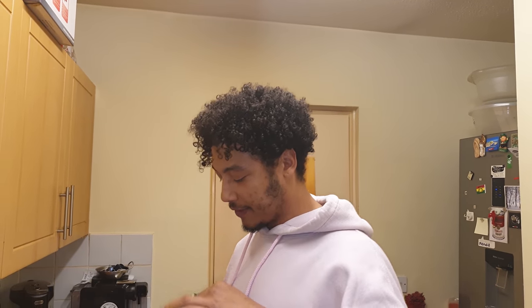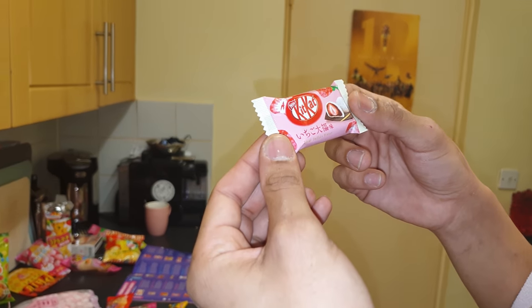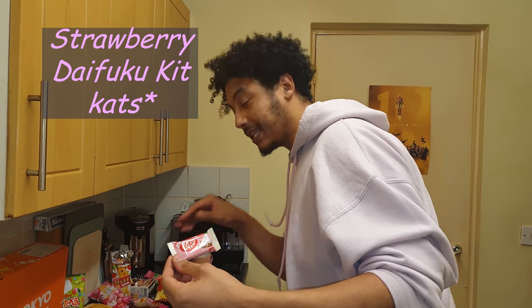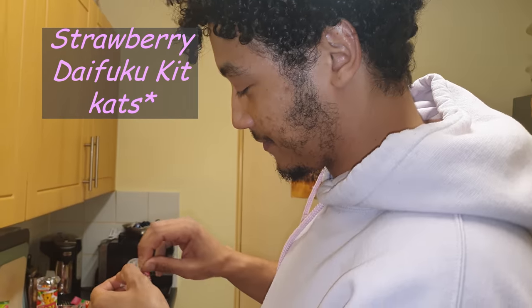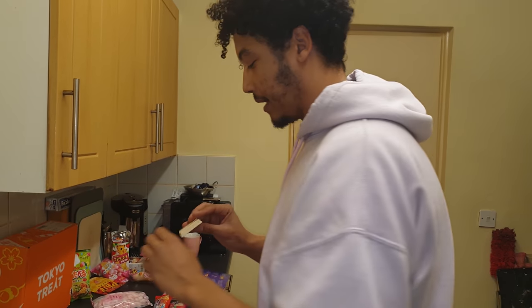So apparently Kit Kat, in Japan, every 2 months, I think it is, they come up with a new legendary Kit Kat. And this is our bad boy today. The strawberry, cannot pronounce word, Kit Kat. The white thing. Break bread with the cameraman. Come on.